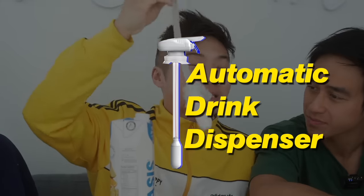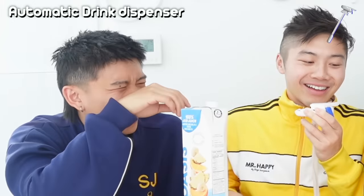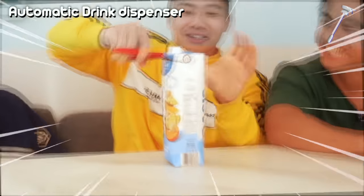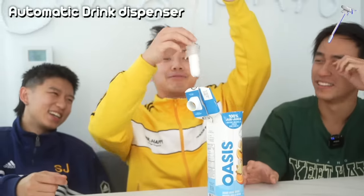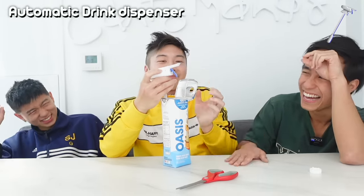Automatic drink dispenser. With batteries on. Wait, you need batteries? Alright, so the way it works is this thing goes in the... Oh, no, not worth it. Wait, this is a little bit too small of an opening. Normally, it's a lot. You guys ready for convenience? Alright, observe. Into the container. And are you ready? Ready?